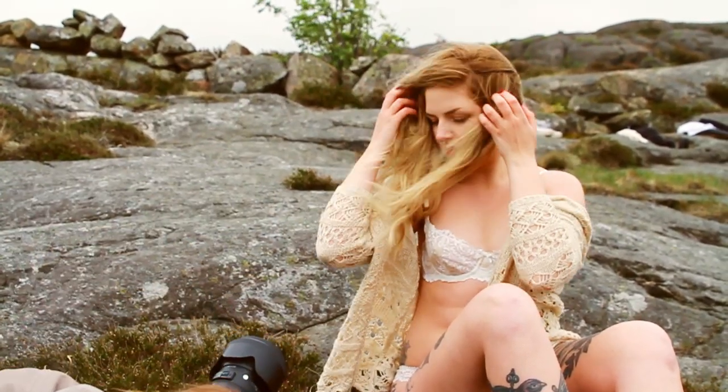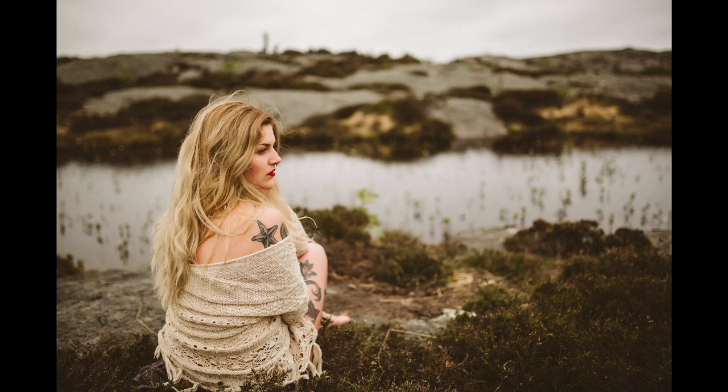From there, I was trying to explore a couple of different angles. I was walking around her, looking for the best photos, trying to get a little bit far, a little bit closer.